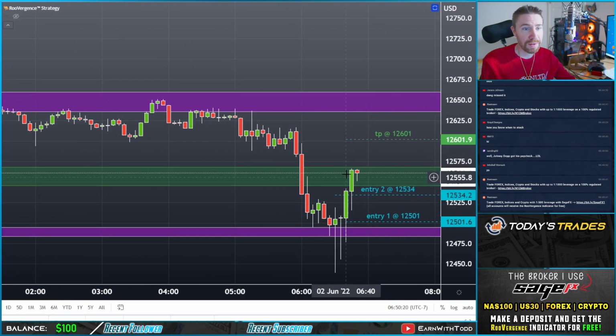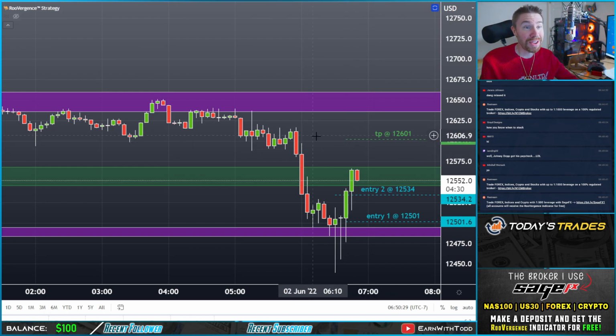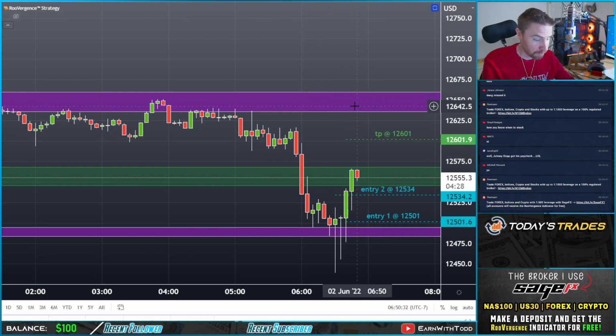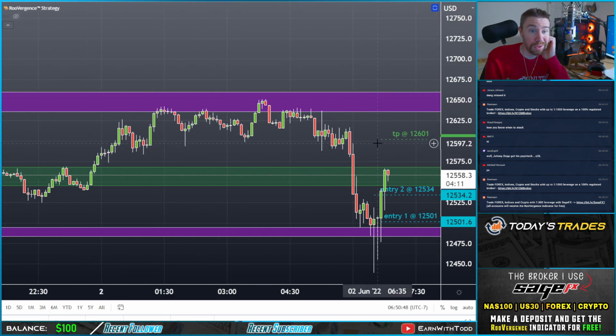It makes sense that if this trade spikes straight to TP, it did that to stop out all the sellers. Let's hope enough sellers have their stops above here that'll send it back up. Did the sellers put their stops here? If sellers put their stops here, we're hitting TP, no matter what.